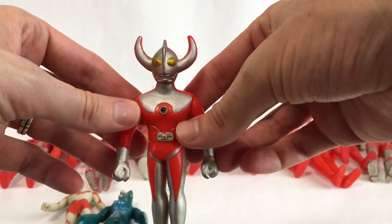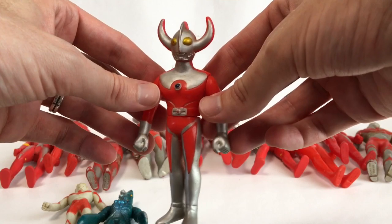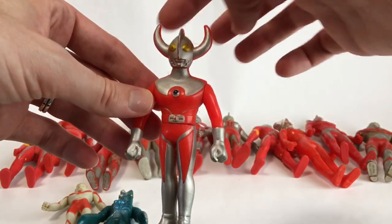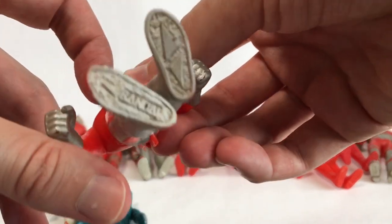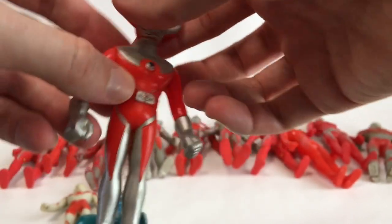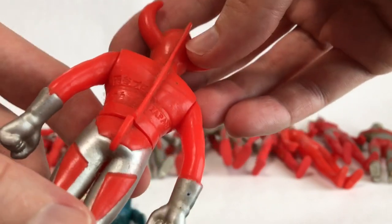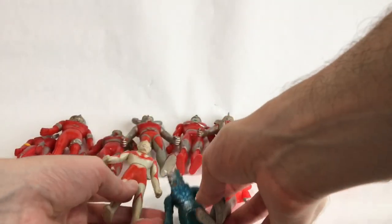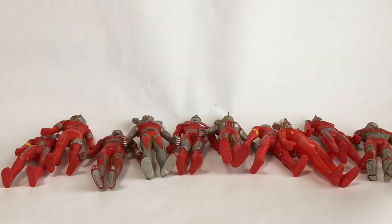Is this the Ultraman father? Is he called like this? There's like father and mother, something like that. I call him Horny Ultraman, because he's got horns. He does have the Bandai stamp, very proudly stamped on his foot. I like that stamp. He's cool. Again, I'm only kind of collecting the actual, original Ultraman, so. Well, that's a cool little set there. Cool little trio. All right, let's see what else we got here.